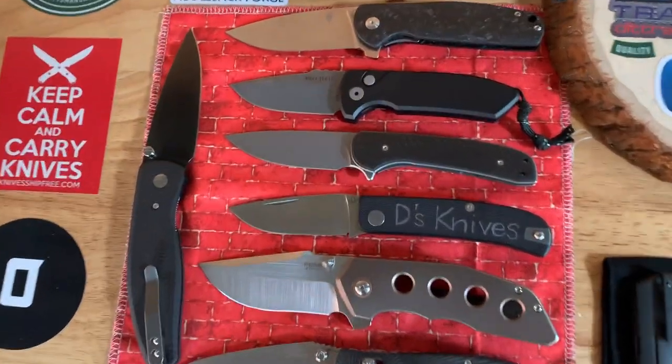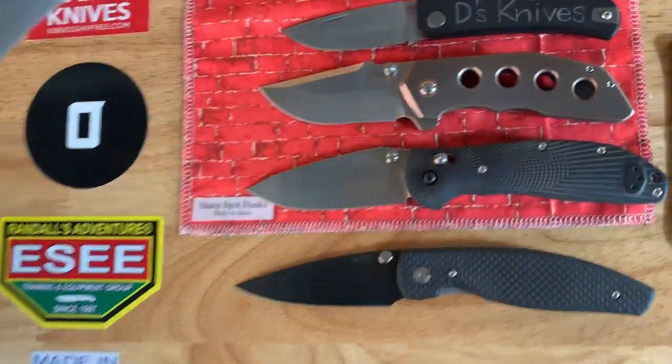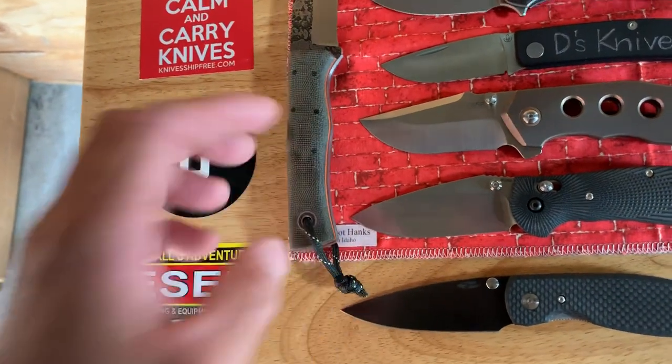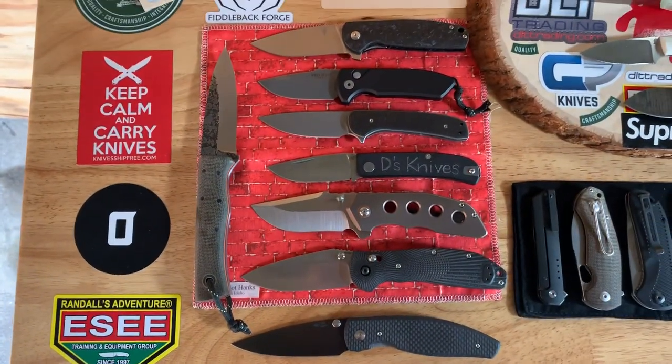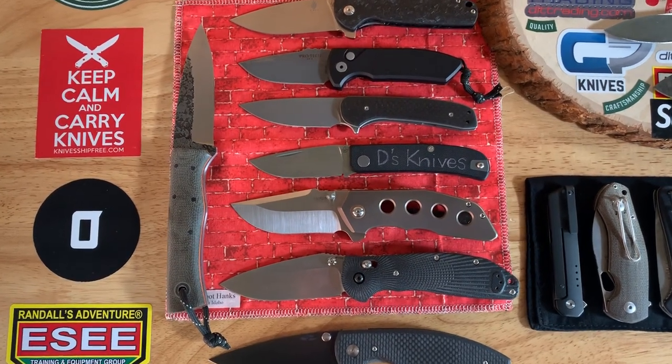How do you like that? See right here. Get them all in the picture. Bam. Sweet knives, guys. So there we go. Those are my standouts.